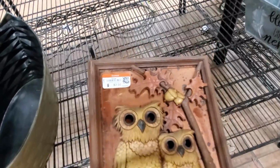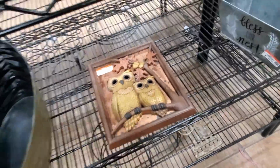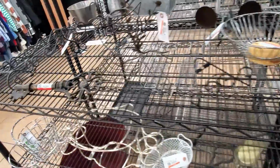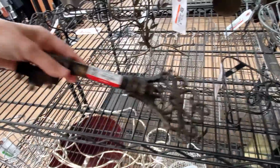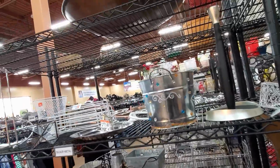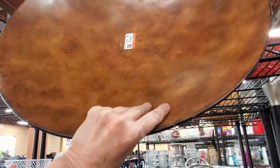I spotted this little vintage owl on copper background, kind of wall hanging. But the copper part was pretty dinged up. There's the key to the kingdom. I did not need the key to the kingdom. I did not need this great big giant bowl either.